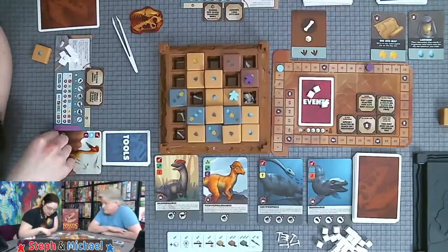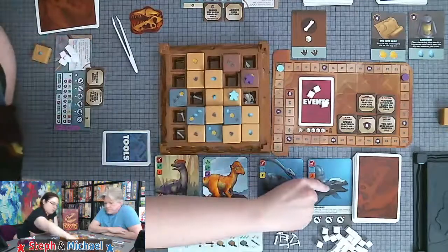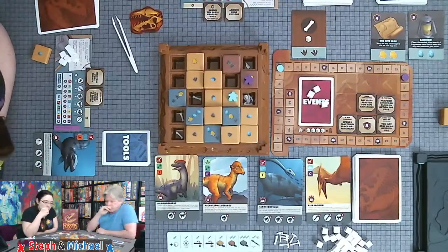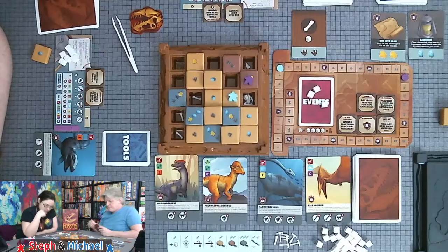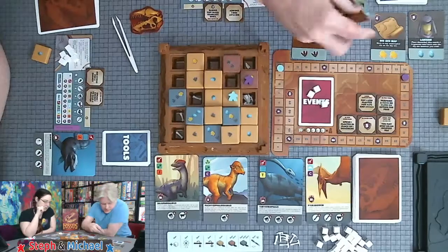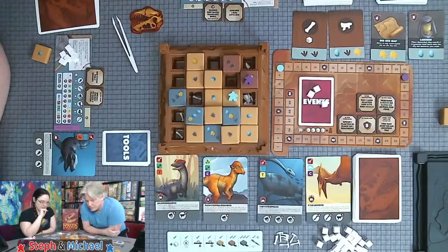Nope. And I will score this dude because it's not happening. 5 points. Boop. So I can claim the only guy that needs a tooth, which is this one. I'm going to put him in his place. Aww. I love him. Well, can't help you with that. Nope. All right, you're done. Done, done, done. Look at that hip.